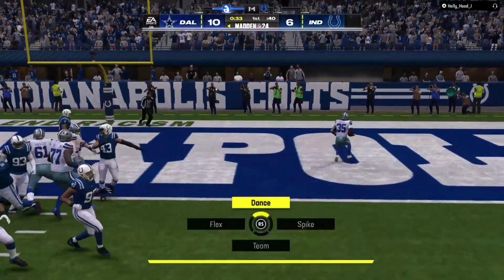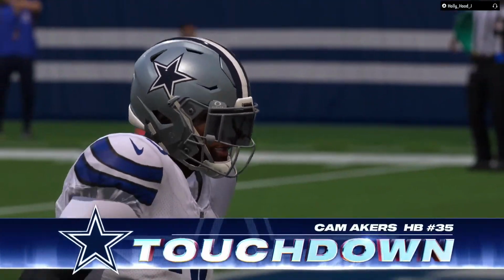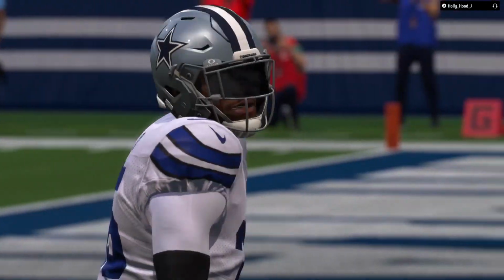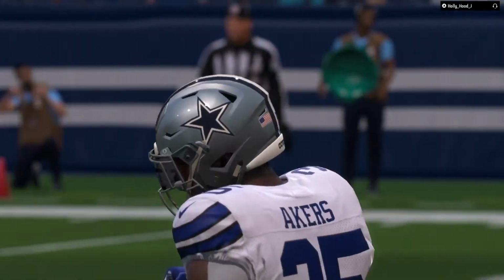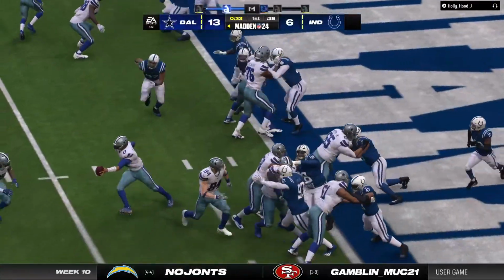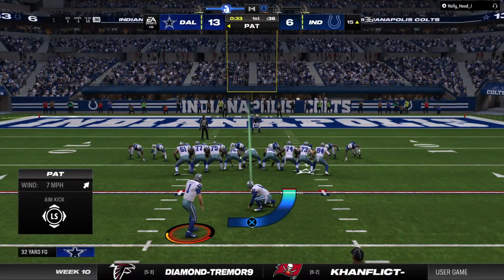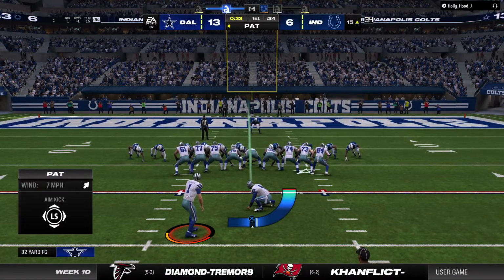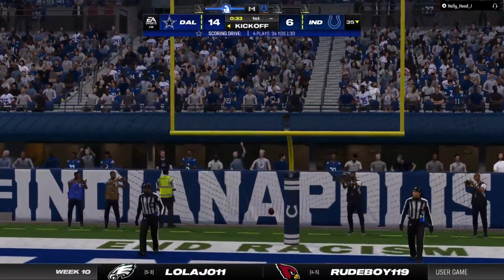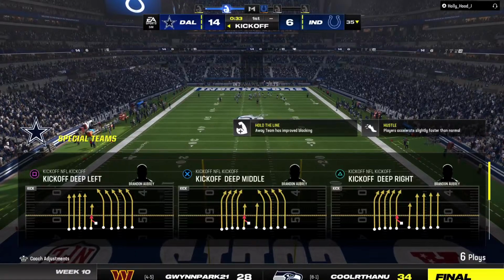Akers will take this into the end zone for a Cowboy touchdown. They go I formation. Fullback leads the way for the touchdown. Sort of a lost art, isn't it? It really is, but sometimes when you're able to bring it back and use it against other teams, they're not prepared for it. They haven't seen it in a while, and now you gain an advantage, and we just saw that advantage result in a touchdown. Now the extra point up and good by Aubrey. And the lead is up to 8. Cowboys 14, Colts 6.